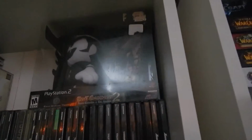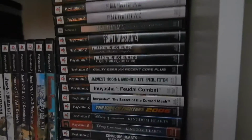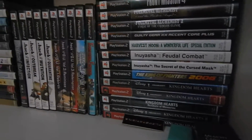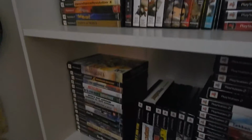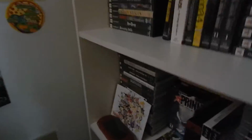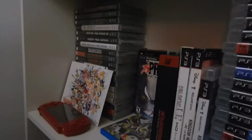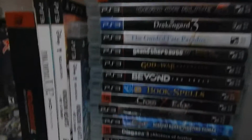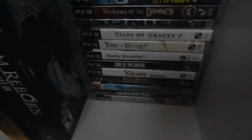PS1 and a collectible on PS2. More PS2, some memory cards because I have some games in the other room. More PS2. I have a few games I leave in the living room that I want to play. PSP, PlayStation 3, a little bit of Vita, PlayStation 3, and PSP.